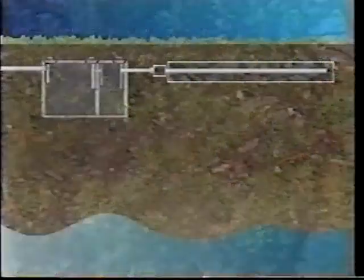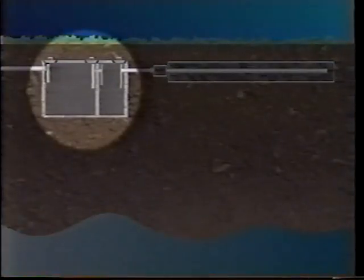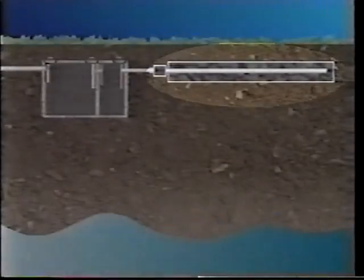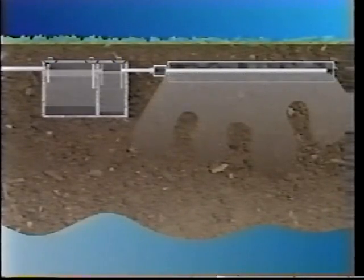An on-site sewage system is a highly efficient method of wastewater treatment buried in your yard. The system is comprised of three main parts: the septic tank, the drain field, and most importantly, the soil. The septic tank stores and separates out the solids from the wastewater. The drain field disperses the wastewater into the soil, and it's in the soil that the wastewater is naturally treated before it gets into the groundwater.